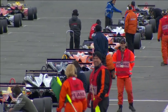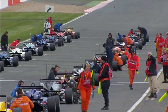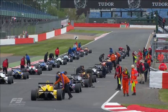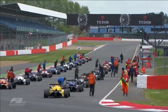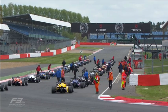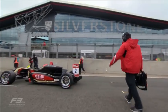It's going to be a 35-minute race. All the races this weekend are 35 minutes, all the same point scoring system. The FIA point scoring system, 25 for a win, 18 for second, 15 for third, points all the way down to 10th place. So the cars, as I mentioned, with a lot more power available to them than last year.